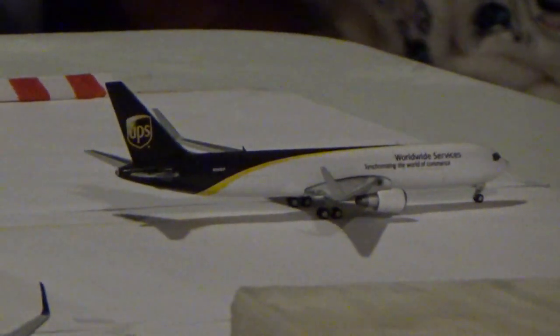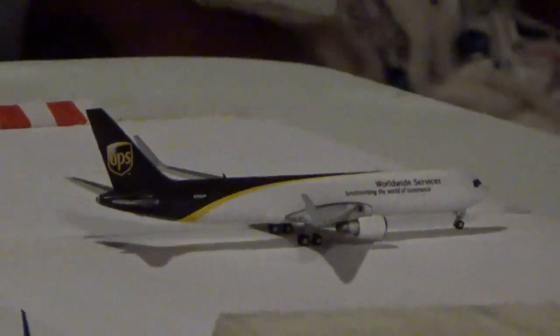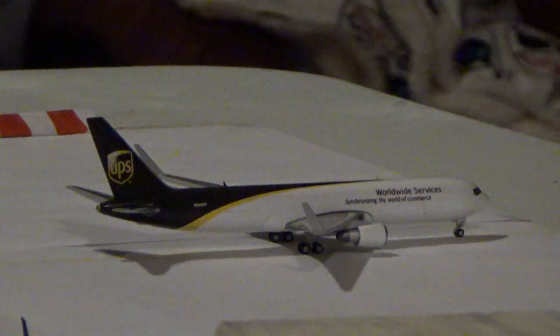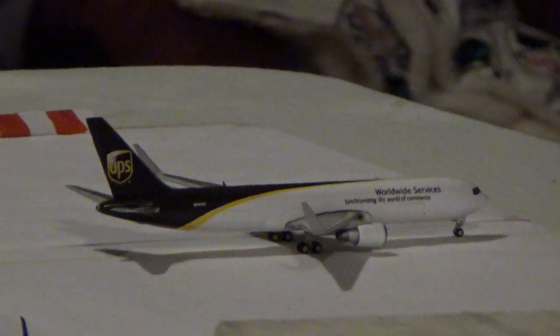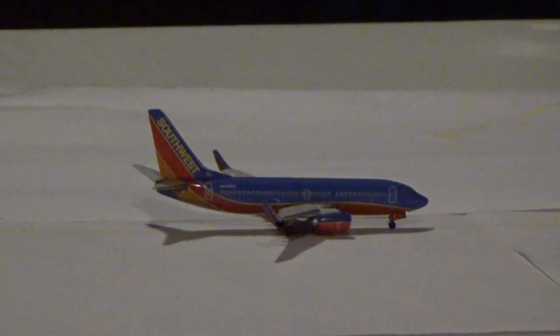Here we have a UPS Boeing 767-300 freighter. He's currently taxiing out for departure with service out to Louisville, or Sacramento rather. A lot of these flights are A300s after arrival from Denver. However, we're making do with what we have, of course. Next up, we have a Southwest Airlines Boeing 737-700 in the Canyon Blue scheme. He arrived in from, let's see, Los Angeles, and will make a flight out to San Diego.